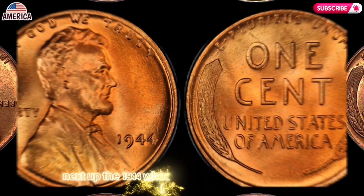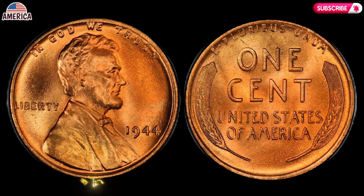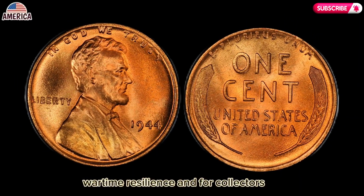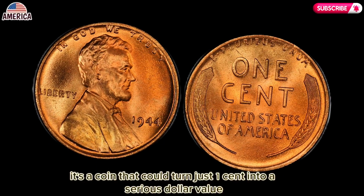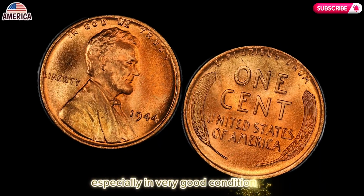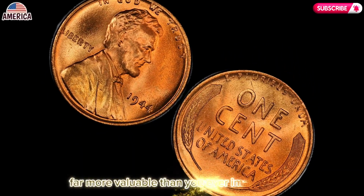Next up, the 1944 Wheat Pennie without a mint mark. This isn't just any old penny. It's a symbol of American history, wartime resilience, and for collectors, it's a coin that could turn just 1 cent into a serious dollar value. If you have one in your collection, especially in very good condition, you might just be holding on to something far more valuable than you ever imagined.